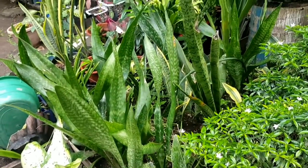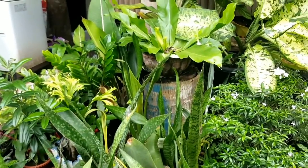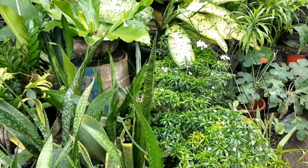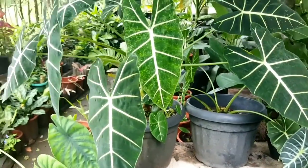In this area, meron kang makikitang snake plant. So, it's really refreshing seeing this in the morning, lalo na kapag kakagising mo lang. So, you will just go out and check your plants. So, there are crotons here, and they are placed separately. So, this is what I'm telling you about.